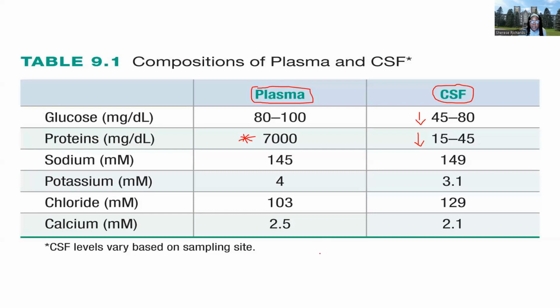And that is because of the blood-brain barrier. So the blood-brain barrier, which is formed by the astrocyte, is what helps to prevent certain large bulky molecules like glucose and like proteins and even erythrocytes from escaping into the interstitial fluid and into the nervous tissue. So these are the 2 things that I really want you to pay attention for. The others are relatively the same. So relatively the same amount of sodium, potassium, chloride, and then calcium in both of these fluids.